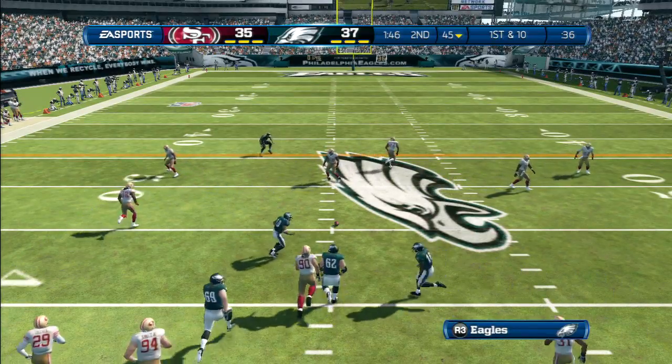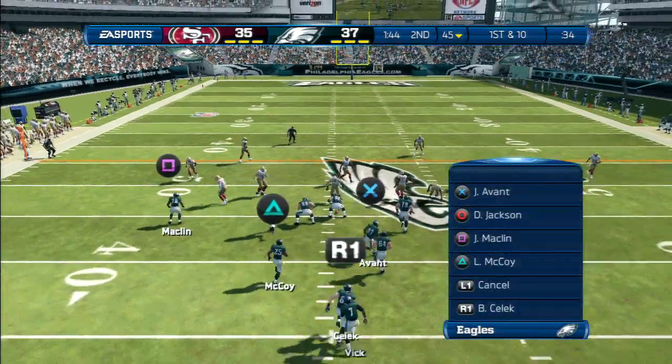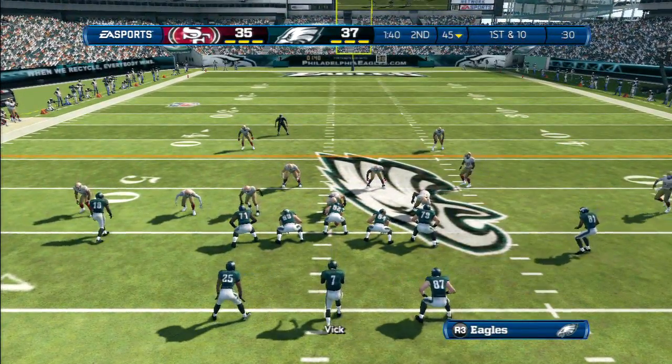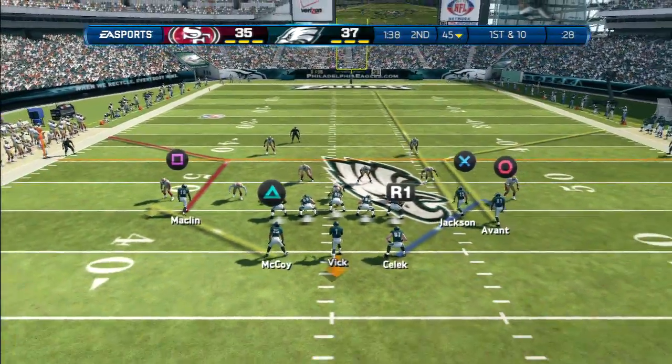This is what you call throwing the wide receiver open against man-to-man coverage. Throw it to the open space, let the receiver outrun the defensive back. Nice completion.